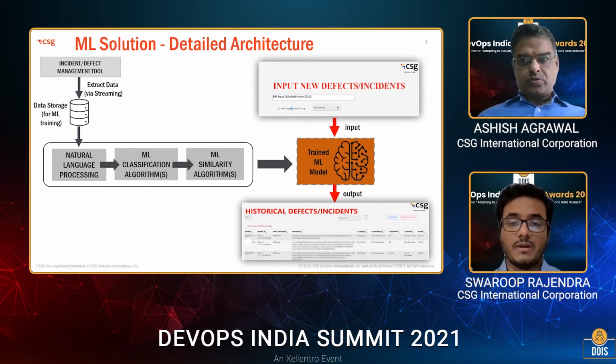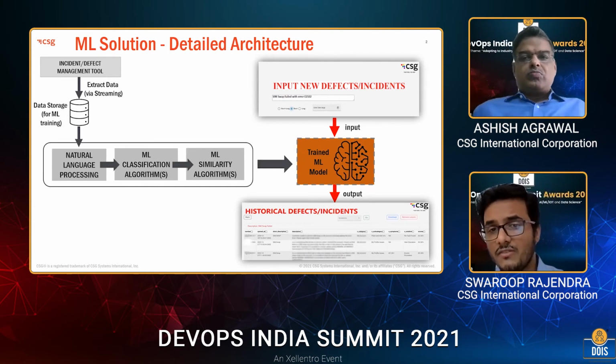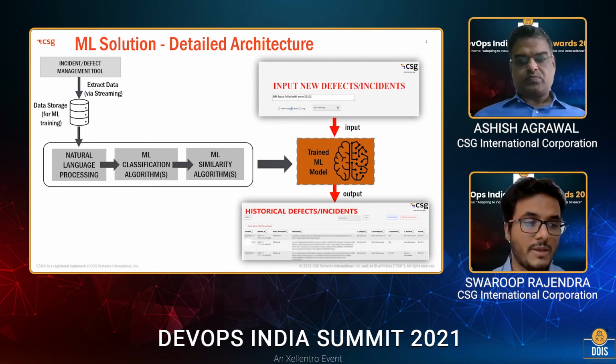a descending similarity score manner. Referring to these results, if I am a person who is working on defects, service requests or incidents, I can quickly learn from these historical details, and I can quickly resolve the current incident, defect or service request which is assigned to me. So this is our machine learning solution's detailed architecture.